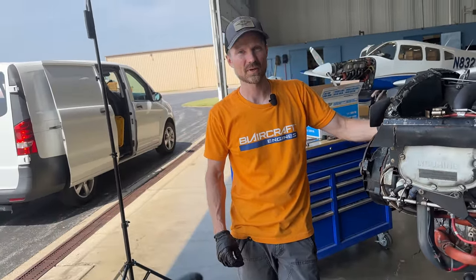I don't know if it's a good sign or a bad sign, but there's about 20 bees in this light on the right wing of the Saratoga. I think there might be a nest in here somewhere. I'm going to open this up. They're going to fly out of here and not be happy. Come on, get out of here.